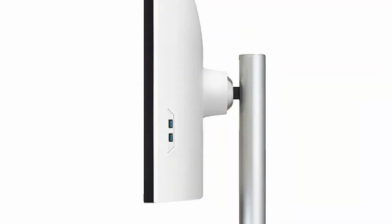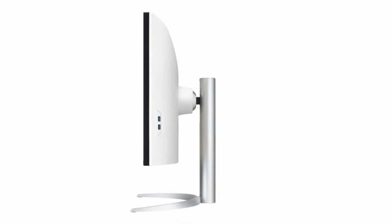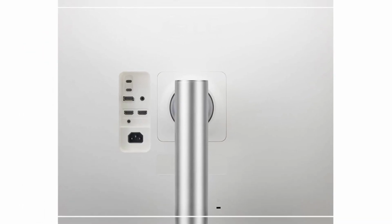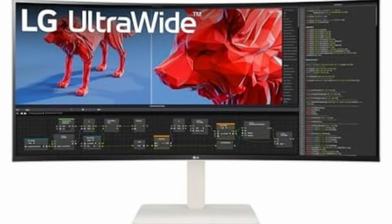With a 40-inch screen, 5K 2K resolution, and 2500R curve, it competes with other productivity monitors with the same screen size, like the Dell U4025QW and the Lenovo ThinkVision P40W20.